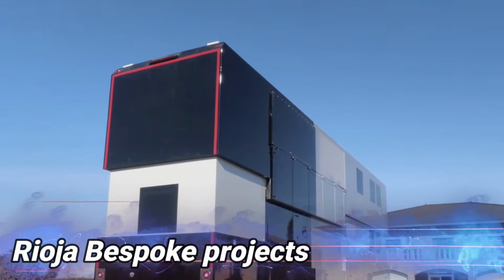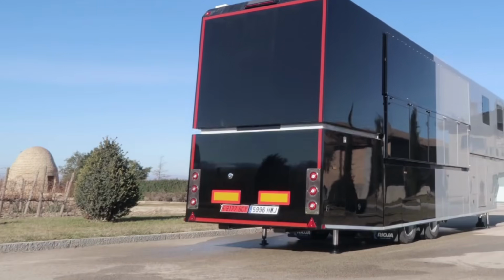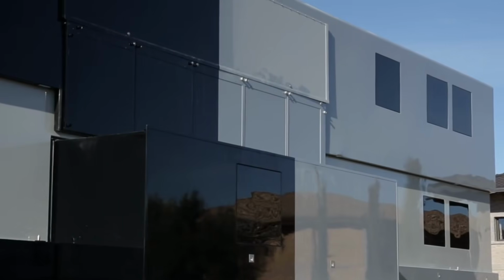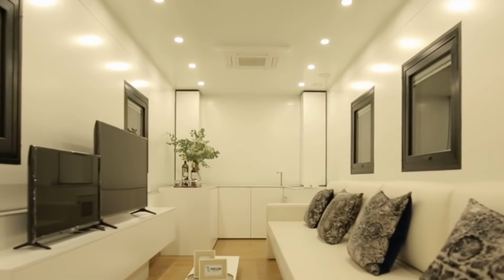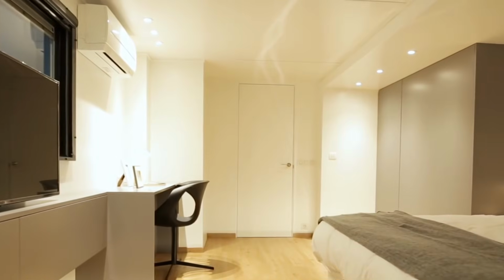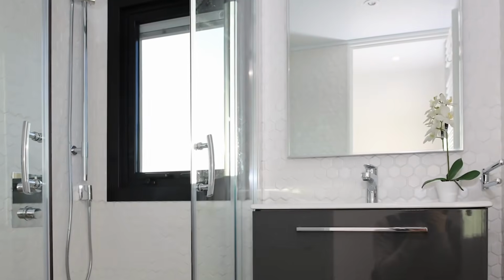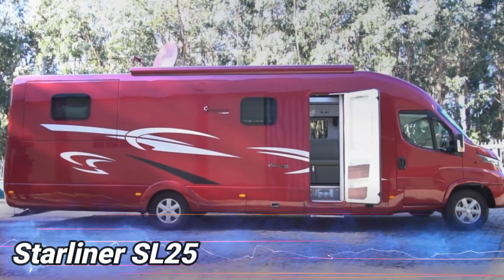Rioja Bespoke projects. If flying makes you nervous but you still want to travel in ultimate luxury, Rioja Singular Vehicles has you covered. They build custom RVs loaded with the latest tech, and one of their standout models, the Maverick Vanillis MD-12, is basically a 2-story apartment on wheels. In the center, there's a lounge with a comfy couch and 2 large screens. The ground floor has 2 bedrooms that sleep 2 each, a fully stocked kitchen with everything from a cooking hob and fridge to a washing machine and plenty of storage. The bedrooms feature bunk beds and lavish furnishings, while the bathroom includes a jacuzzi tub and an enclosed shower big enough for 3 people.